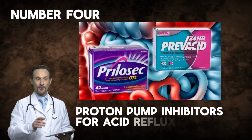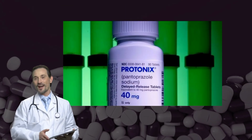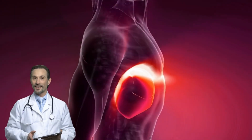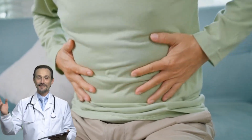Number 4. Proton pump inhibitors for acid reflux. Millions of people take proton pump inhibitors like Nexium, Prilosec, and Protonix to control acid reflux and heartburn. While they provide relief, long-term use of PPIs can increase the risk of kidney disease.